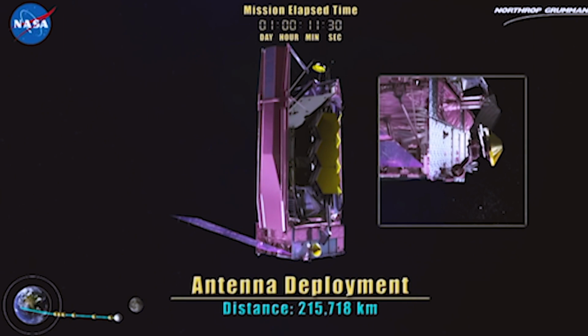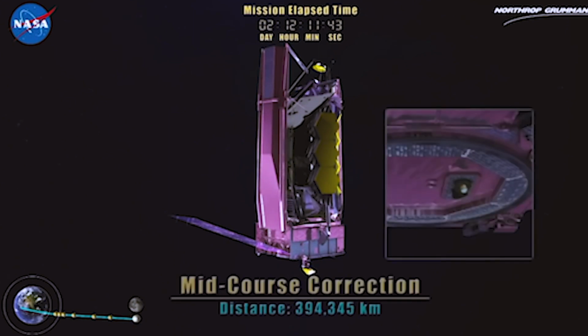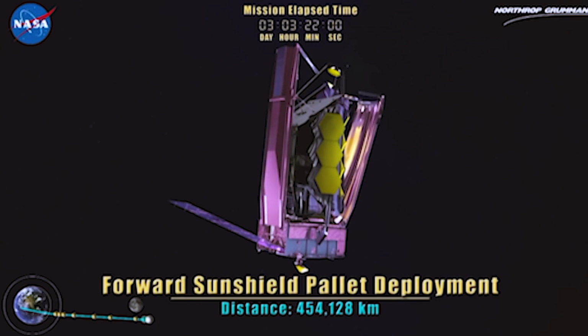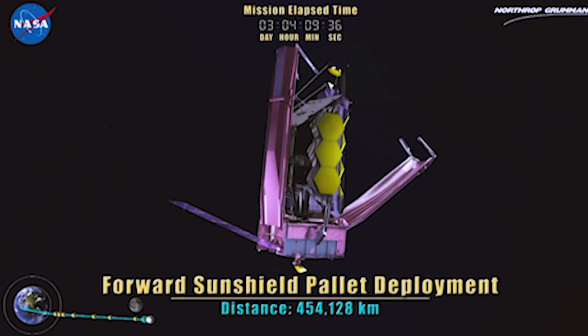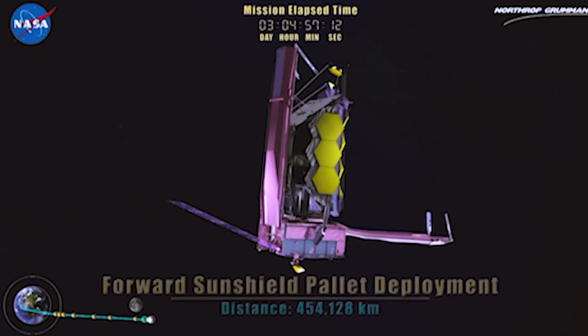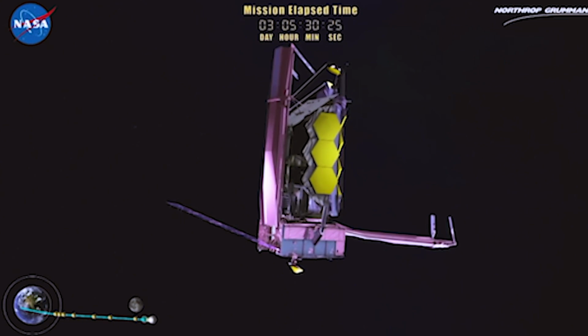Right about the time we get close to the moon, our high gain antenna comes out so we can communicate at a high data rate. You can see about 2 days we're past the moon. Now we begin the major deployments where what's called a pallet that holds the sun shield, the forward part folds down. We'll follow that by folding the back part down.